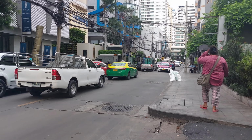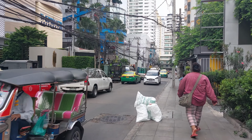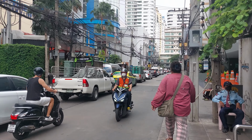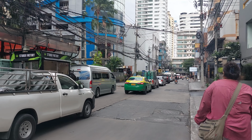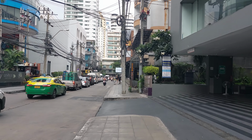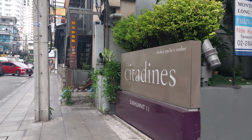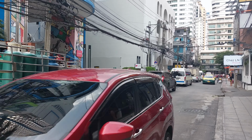Getting busy. It's only like 4 p.m. Later, like about 7 or 8, it's busy. 3:40 p.m. ATMs everywhere. Got hotels everywhere. Sukhumvit, the Prime 11. So they name it after the street, so Sukhumvit 11. Simple. A lot of traffic.